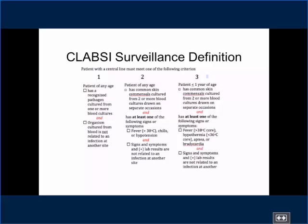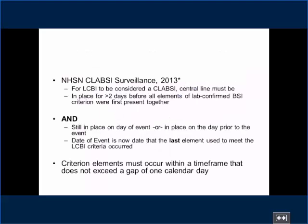In the surveillance data where they asked us to start reporting these, it took them about a year to get their collective minds around what they were going to call an infection. And in a nutshell, that line infection has to be in place for longer than 2 days. It has to be a laboratory confirmed bloodstream infection. And the date that the line was put in is the most important part of this documentation process.